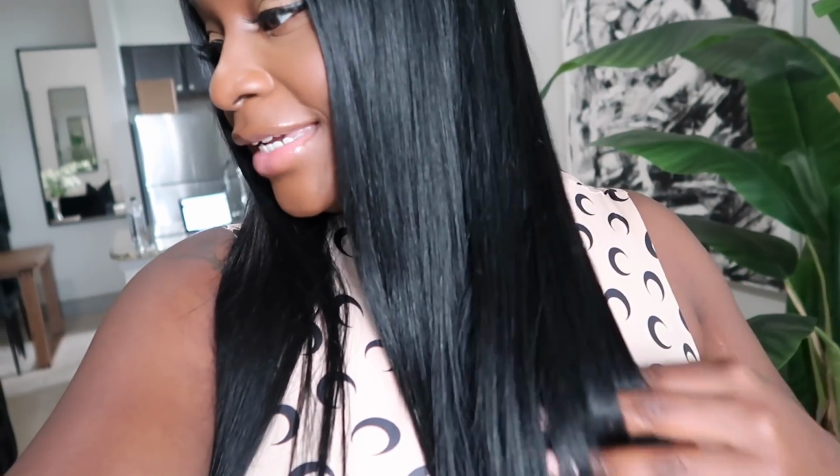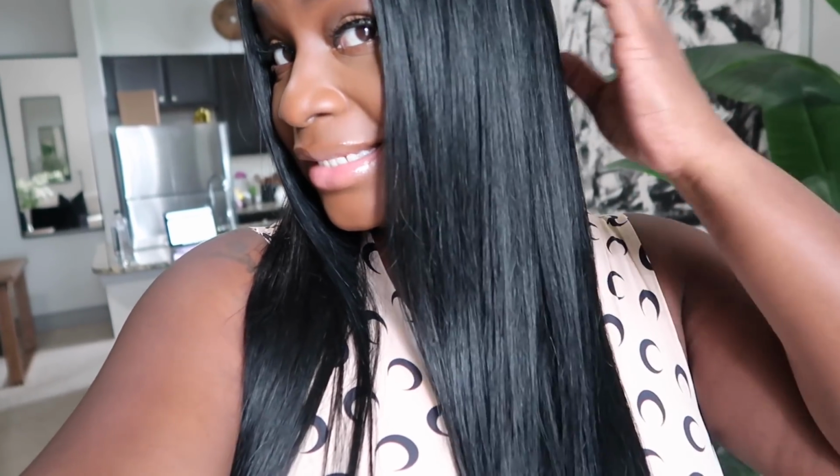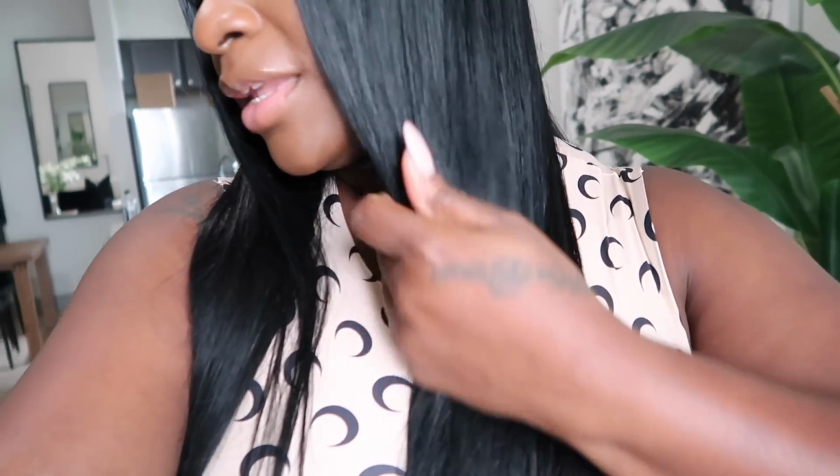They sent me over this gorgeous straight unit. This is a 13x4 lace frontal wig. It is 150% density, which is perfect. Y'all, I'm in love. Look at this. Now I did dye the hair using my texture and tone, but I didn't put any type of sheen on this hair. And look at it. Gorgeous, okay? Gorgeous.